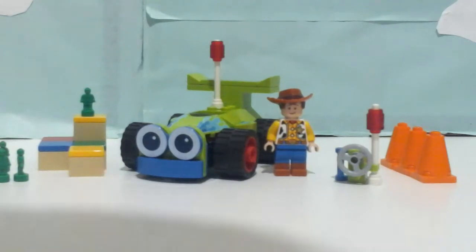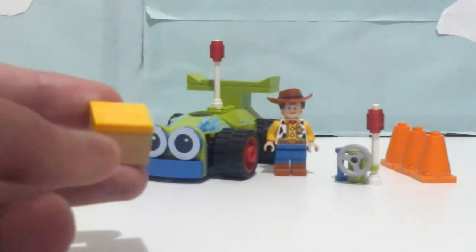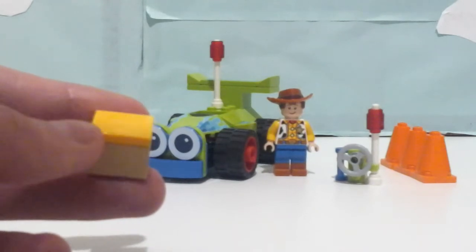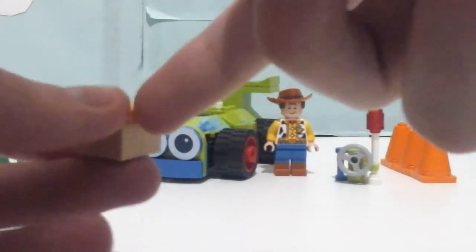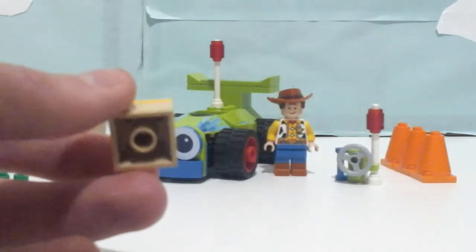Also included are these little wooden blocks which you see in the first movies. I think it's in the first movies. So yeah, you get 2 in yellow and 2 in red and 1 in blue and green. I kind of wish they put some printing on the sides, because in the movie they have letters and stuff, and these are a bit bland.